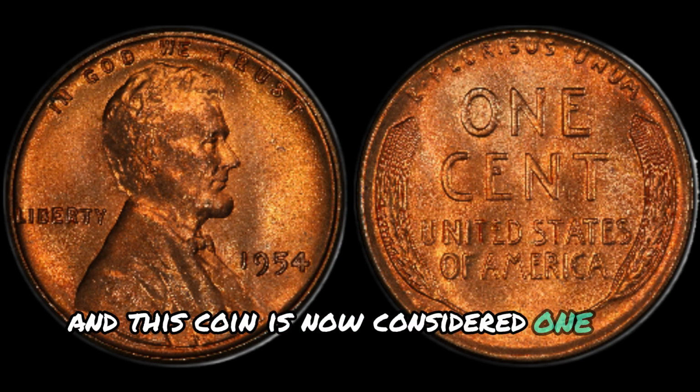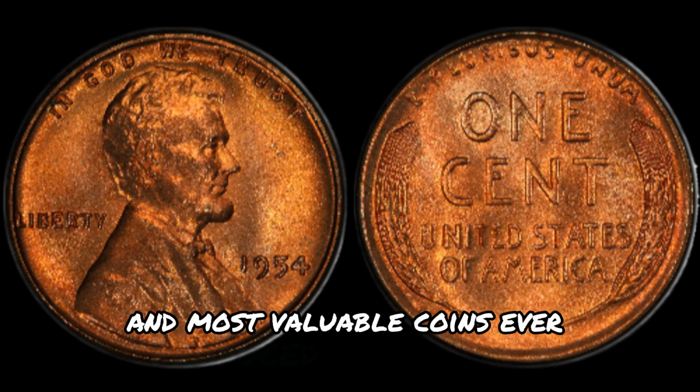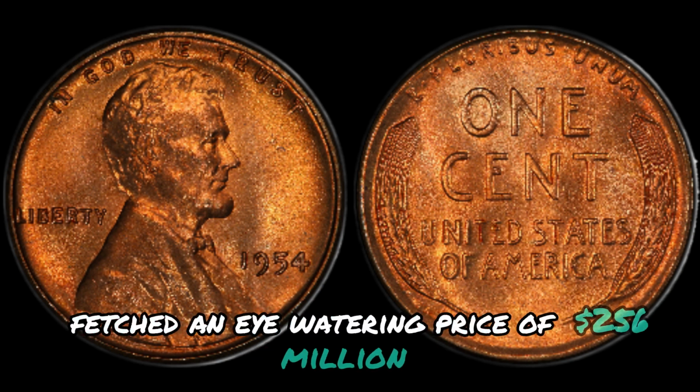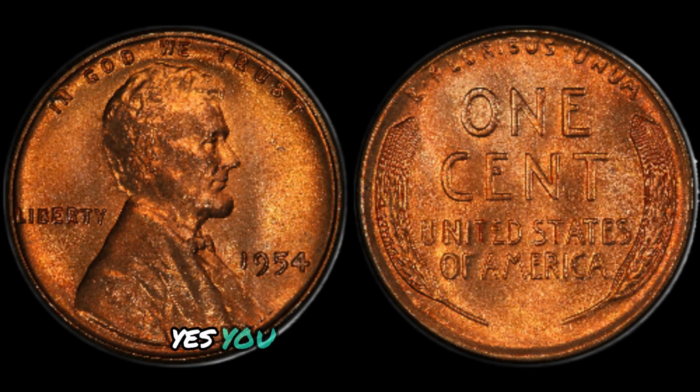The word Liberty on this penny is exceptionally clear, and even the tiny details on President Lincoln's portrait are sharper than most other pennies from that era. Coin experts believe that this coin was minted with extreme precision, almost as if it was meant to be a commemorative or special edition coin.